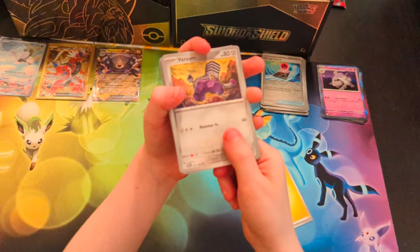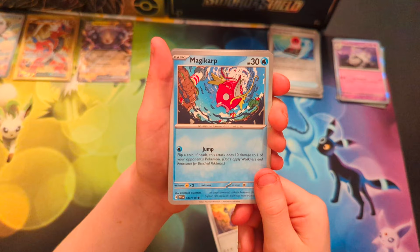All right, we've got a Varoom. Ooh, Magikarp. That's new. Wow, that is a beautiful card. Hold on, I got to take a look at that. So nice.